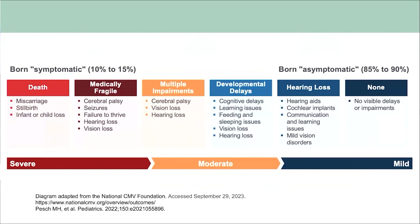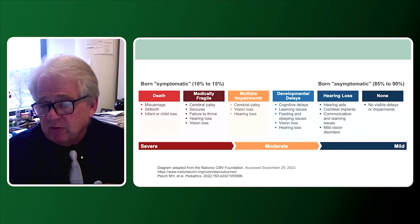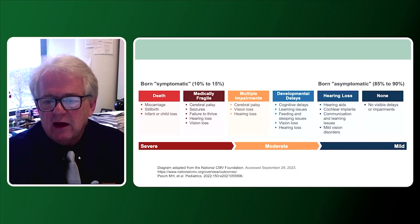So I've already alluded to the fact that most babies are born asymptomatic, but we think it's probably a spectrum and not binary. In other words, of the 85% of babies that are born with no apparent signs or symptoms at birth, we know that up to 15% of those babies will go on to have hearing loss, even if they pass the newborn hearing screen, and that's really a critical point.